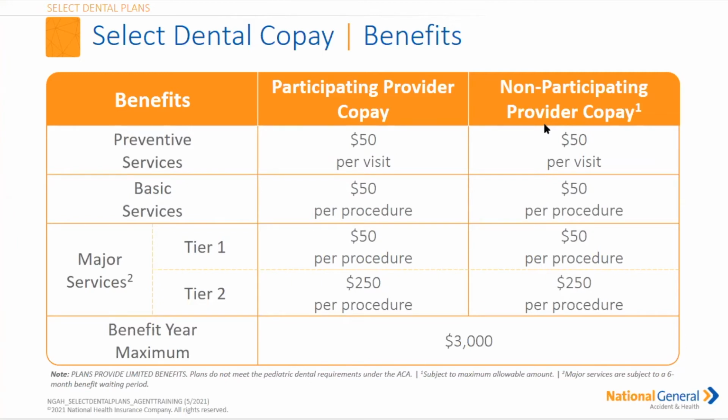So in the event you have basic services, go in, have your checkup, the cleaning, it is a $50 payment from your insured, again, per procedure, whether that's in the network or out of the network. On tier 1, $50 per procedure either in or out of network. Major services, I am going to show you examples of the difference between tier 1 and tier 2. It is a $250 per procedure. Please note the benefit year maximum is $3,000.